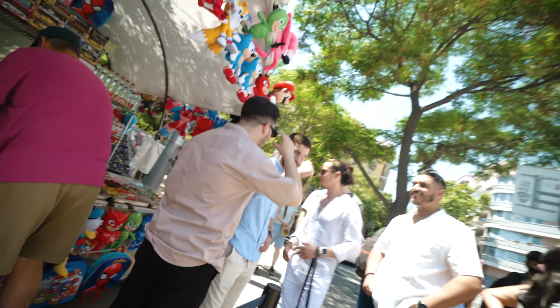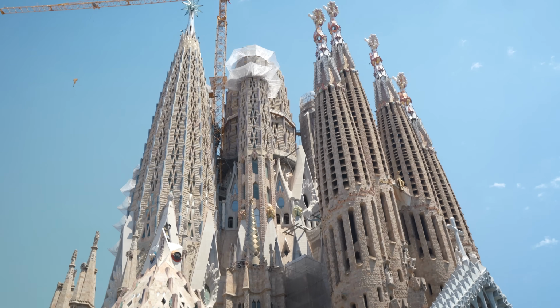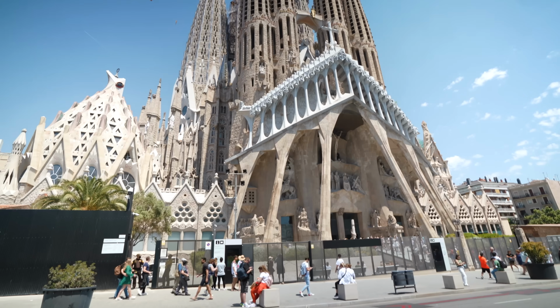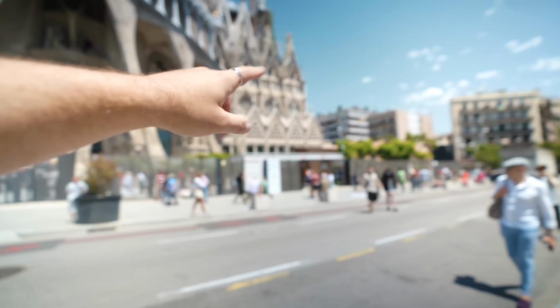Take care. And this right here is the Sagrada Familia. And the Sagrada Familia is by far the most iconic building in all of Barcelona. And what's super interesting about it is that it's been being constructed for over 100 years. So Gaudí, the architect, actually was killed by a tram as he was walking here to the construction site. And now supposedly it's going to be done by the year 2026, an exact 100 years from when he died. You can wait in line and go pay over there to go inside.